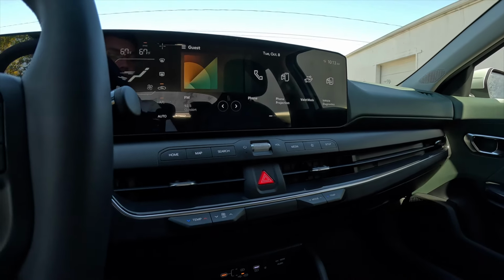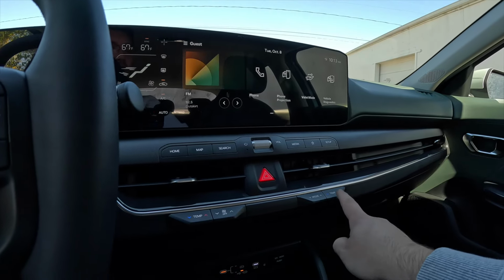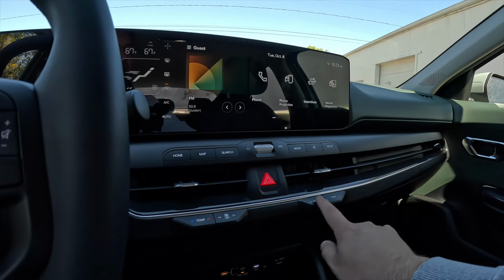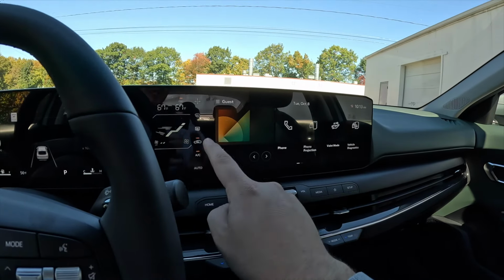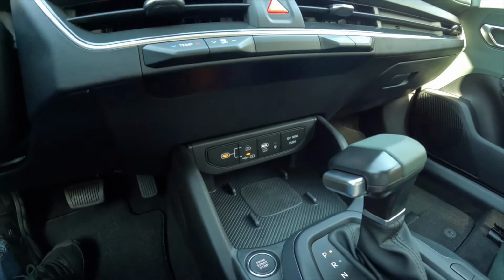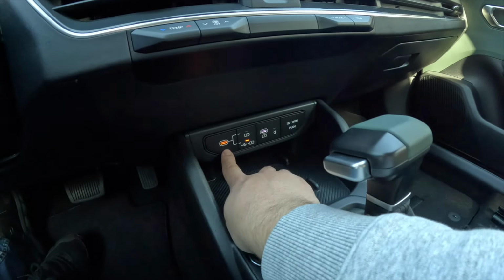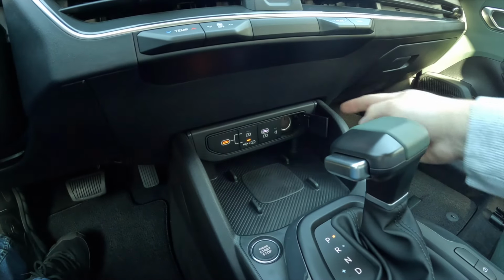And we also have some quick access physical buttons for your climate control. So we have the temperatures for both sides, also your fan speed, and where you want the air to blow. So your essentials are in a physical format, but you could also go up here and adjust it there too. Now taking a look down below, we have our phone box over here. So we have wireless charging there with a couple of USB-C connections, and also a 12-volt power outlet.